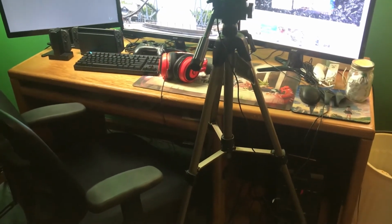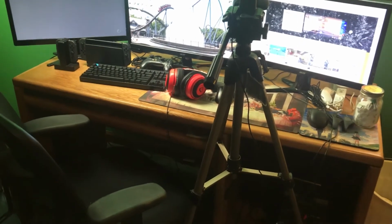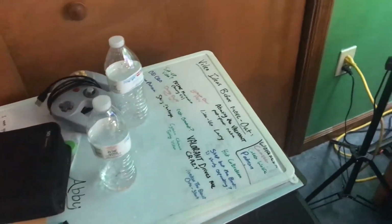My desk is just a wooden block, which looks boring, but is honestly the best thing. I love it. It's huge. My PC sits right there. I have a nice little drawer that comes out like I showed you earlier right there. And then off to the side, I have a whiteboard that I write down video ideas on right there. So that's a lot of fun.